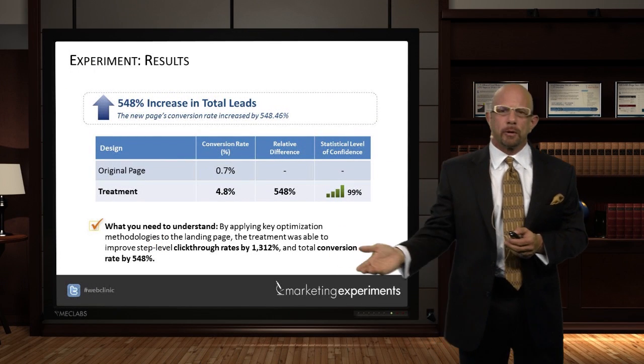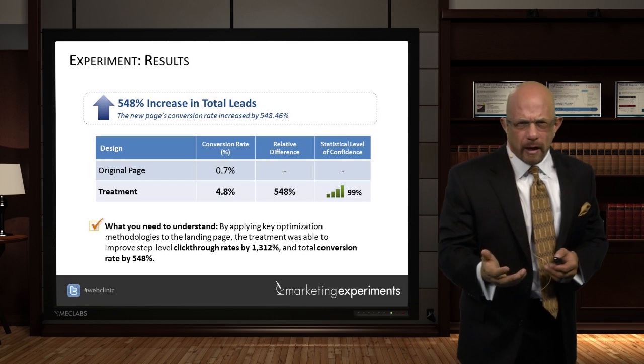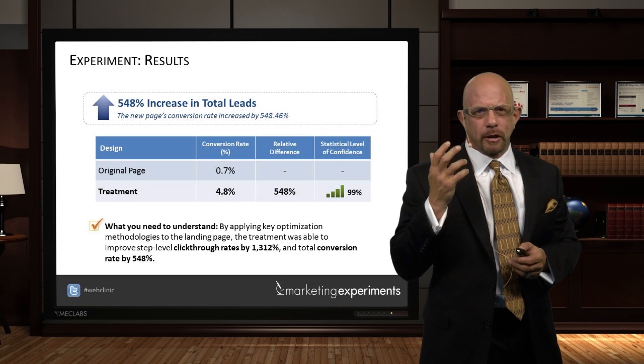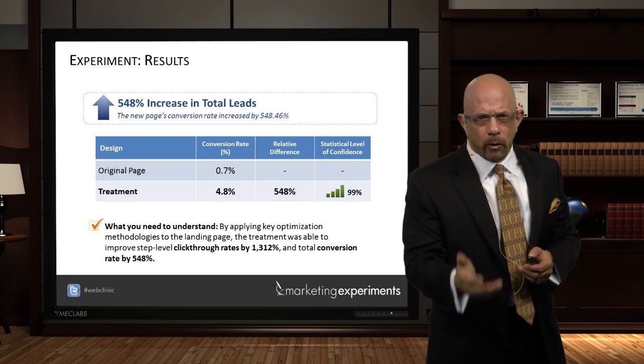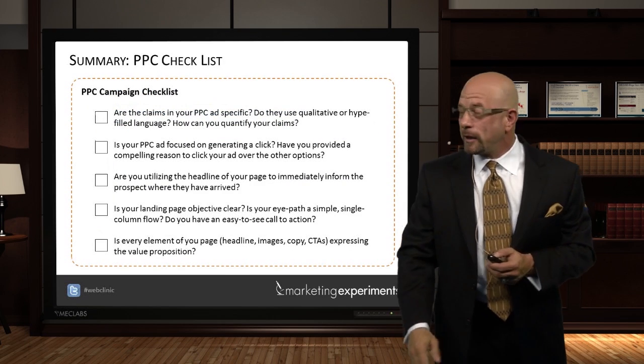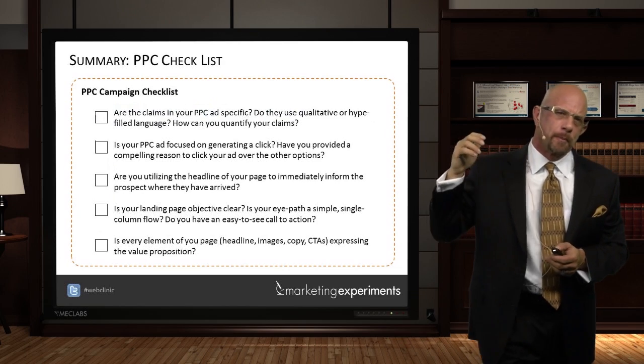Now that's a remarkable gain for this company, for the person who was brave enough to make these changes on their page and to do the sort of research that forces the marketer to see their collateral through the eyes of the customer. But let's move past that, because what's really important today is that you're able to take some of these principles and apply them to you.